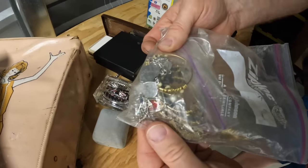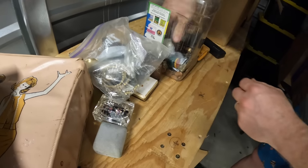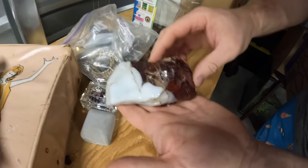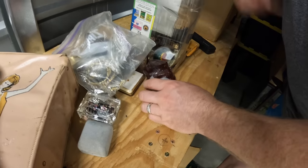We'll get these things looked at, guys. Looks like there's more jewelry in here. This could be a jewelry case here. What the heck is this? Oh, that's cool. Glass. Just random glass in there.